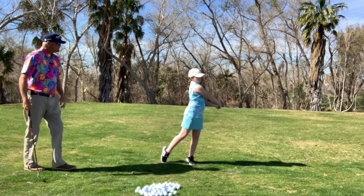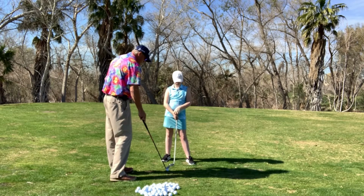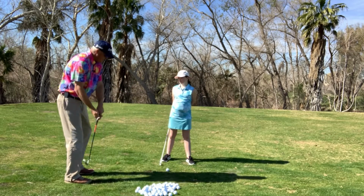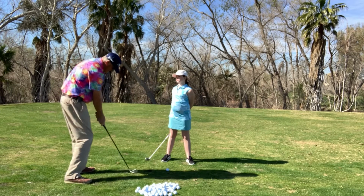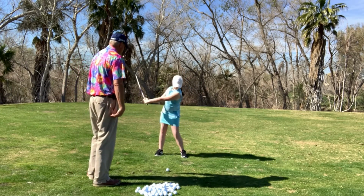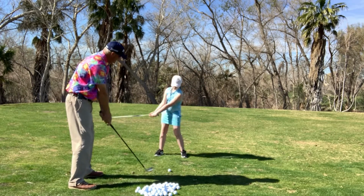That was a pretty good turn. We had an open club face. And one thing we worked on in the past several weeks is sometimes it's good for you to feel like the knuckles on your left hand are kind of turning down as you go through the shot. Right, and not turning up, but turning down. Show me that.